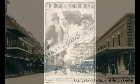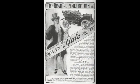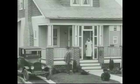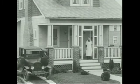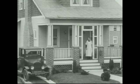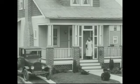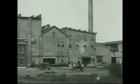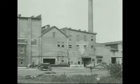The democratization of automobility was certainly facilitated by Henry Ford and his building of the Model T. Because of mass production, he was able to bring the price down below $300 so that it became affordable. So once the Model T was introduced, that created this moment of democratization of the automobile. And then the middle class and the working class could afford automobiles and not just the elite.